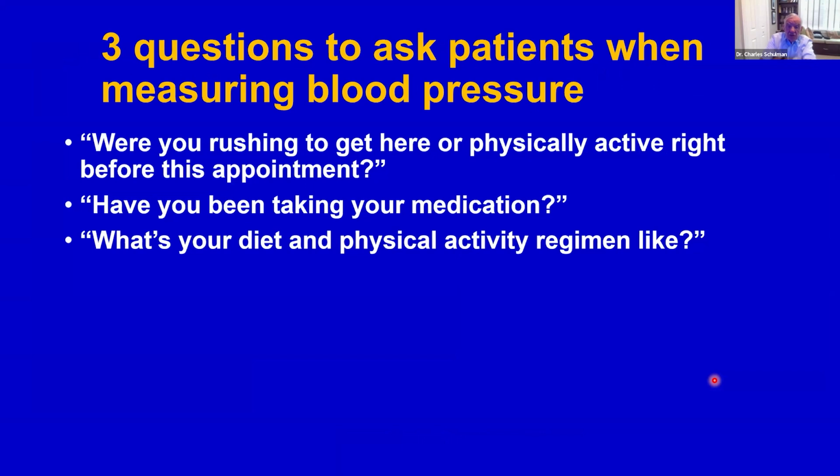Three questions to ask when your patient comes in, and you should probably ask it before you measure the blood pressure as opposed to during. Were you rushing to get here or physically active right before this appointment? Have you been taking your medicine? And what's your diet and physical activity regimen like?